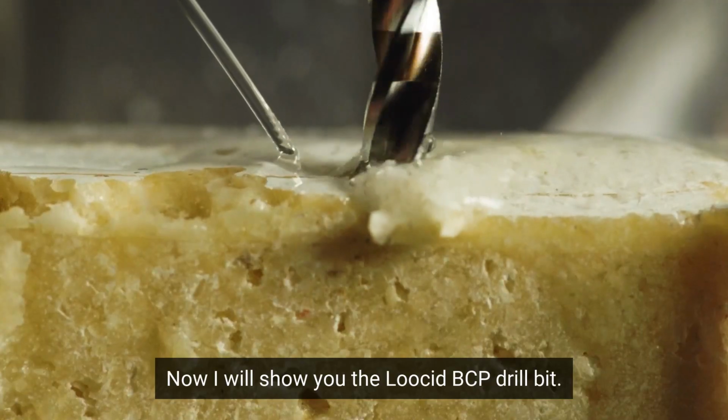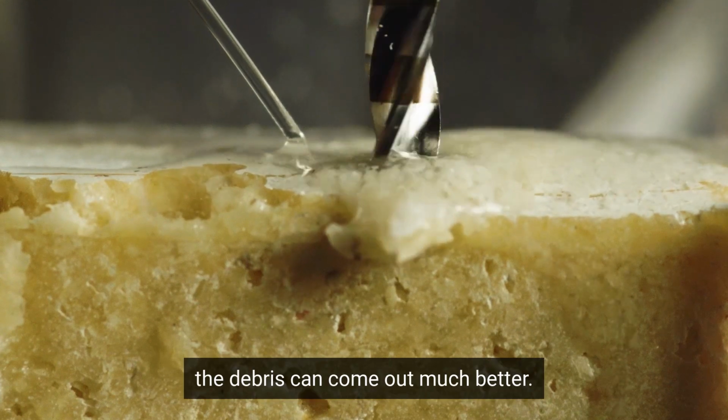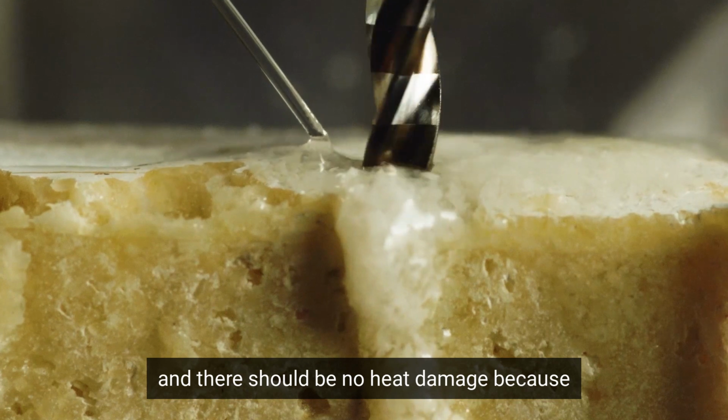Now I'll show you the Loocid BCP drill bit. The bone pieces are much smaller, the debris can come out much better. The bone pieces are often used for bone grafting, and there should be no heat damage because everything comes out much easier.